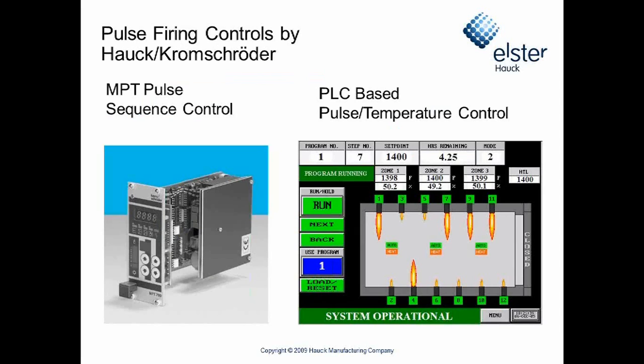A lot of people think there's a PLC involved in pulse firing. It can be done via PLC. Hauck and Kromschroder both have PLC systems designed. We can work with you on that.